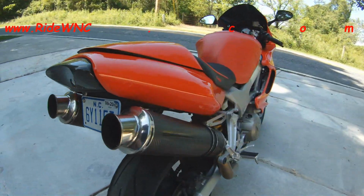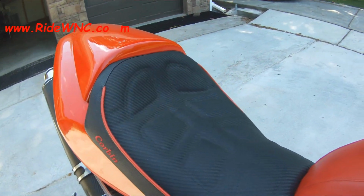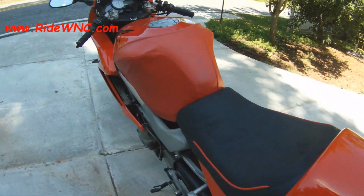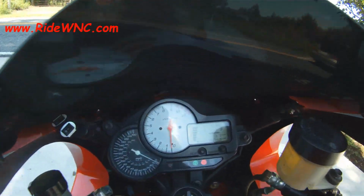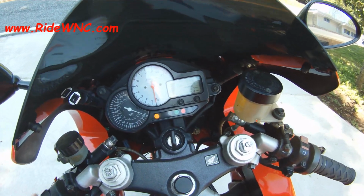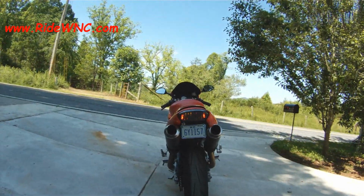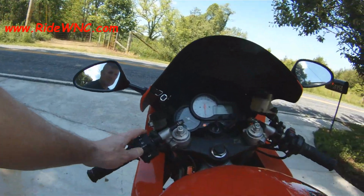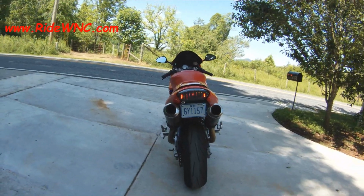It has an integrated tail light and brake light, and it has a refurbished Corbin seat. This was a trashed Corbin seat that I sent back to Corbin. It was $500 to have that seat redone. So there's your dash, your gauges, everything works. This is what your turn signals will look like. There's your right turn signal.